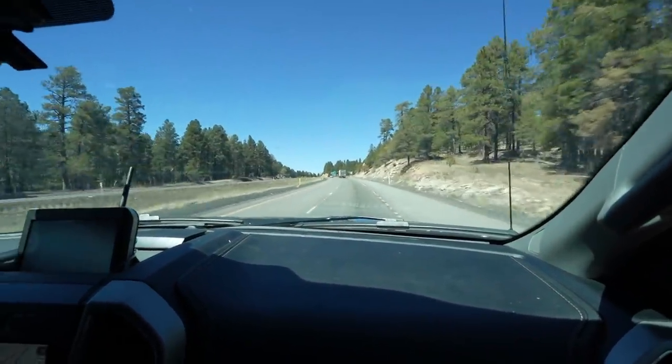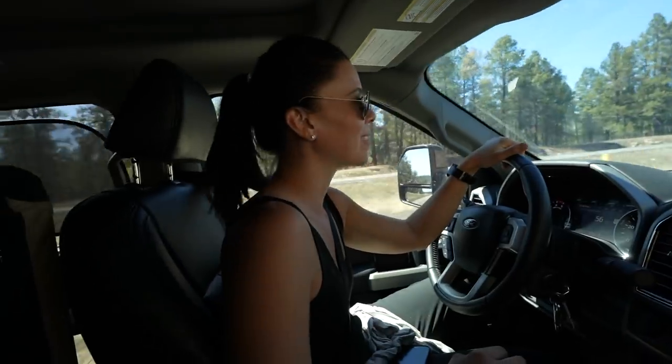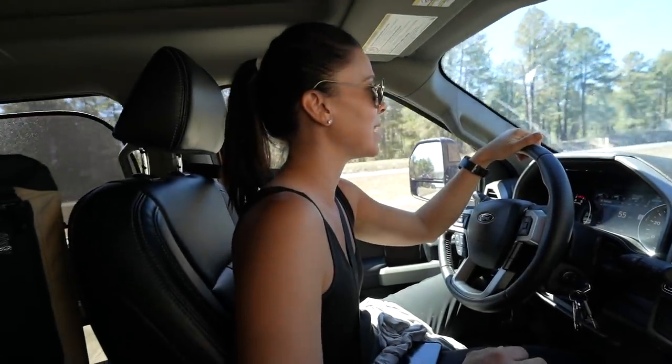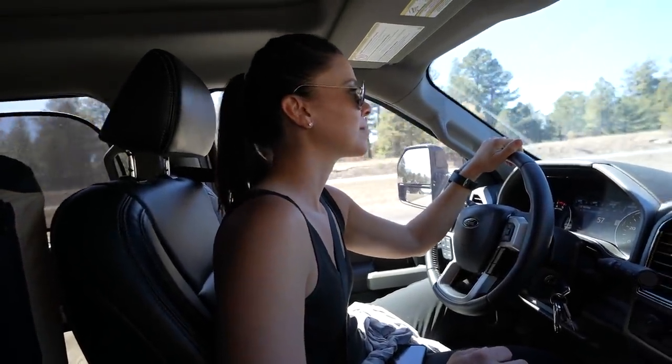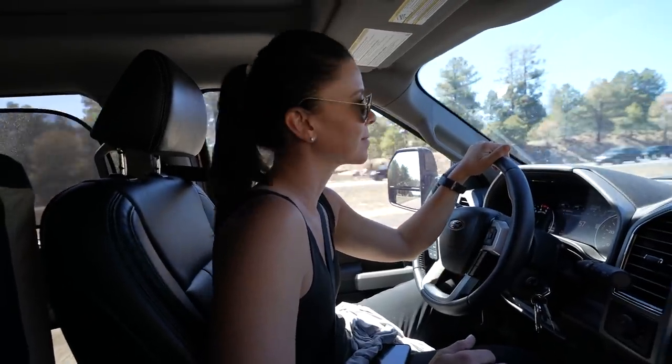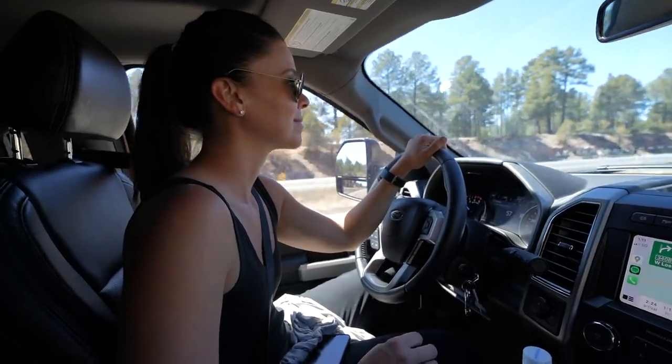Coming up to Flagstaff, Arizona. We haven't been up here for a while. No, I wish we actually had a couple more days to kick it around here. Yeah, there's a lot of cool areas that we haven't explored around Flagstaff. It can be cold, so I think last time we were here it was way too cold for us.